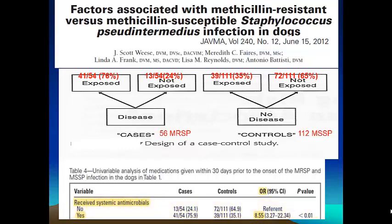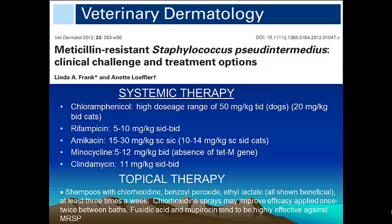So the next question that comes to mind is how to treat those methicillin-resistant Staphylococcus pseudintermedius. Well, if we look at these other studies by these two authors, the treatment of resistant Staphylococcus basically follows the same principles as those of susceptible skin ones. They basically suggest combining systemic with topical therapy in this case.